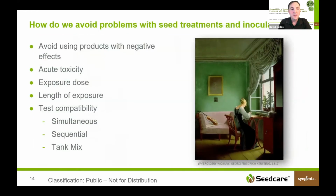So how do we avoid problems with the seed treatment and inoculants? We want to avoid using products with negative effects. Of course, in the formulation process, we're trying to avoid the ones that are really negative. And there's always the acute toxicity, the exposure dose, and the length of exposure.